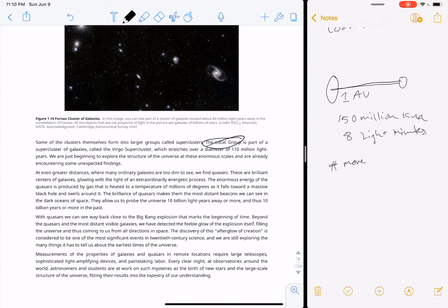It's part of a supercluster of galaxies, which is called the Virgo supercluster. And so all these galaxies, hundreds of billions of stars in each one of them, are their own little islands, and it's kind of amazing. The whole universe is this network of filaments galactically or gravitationally related to each other.